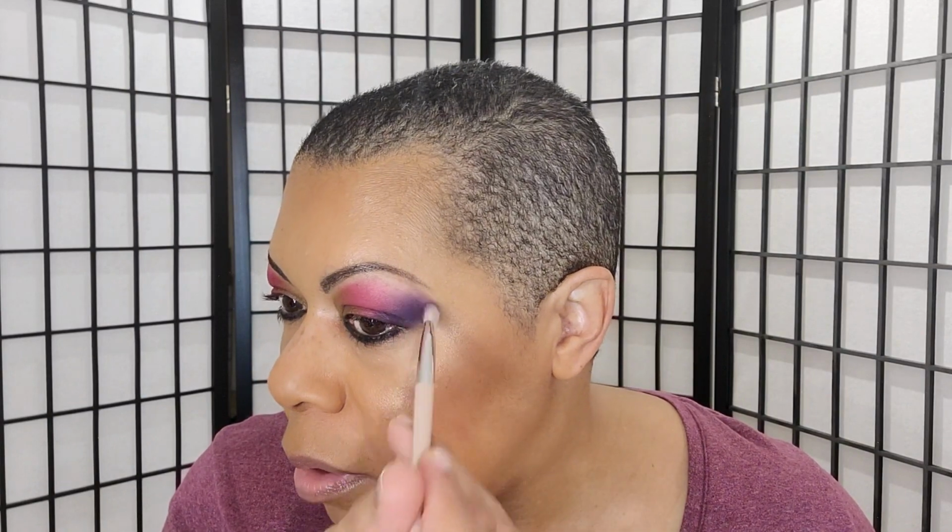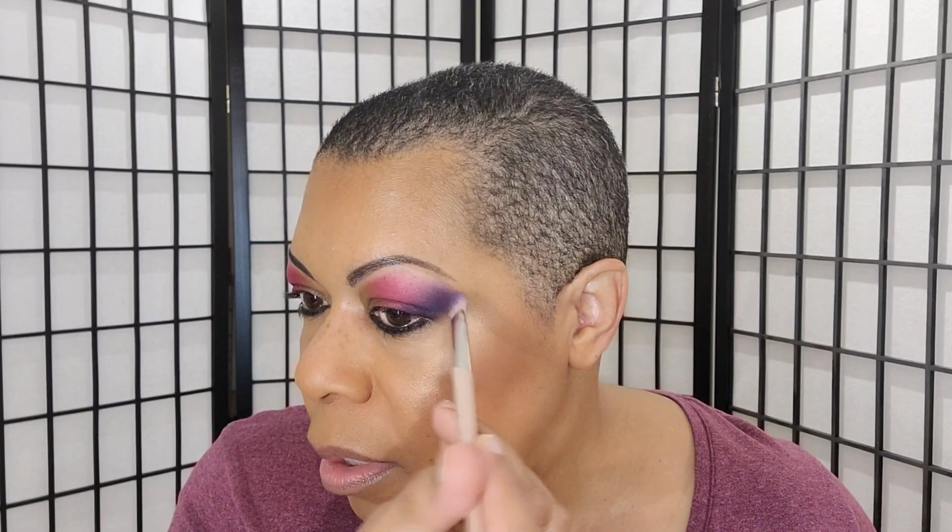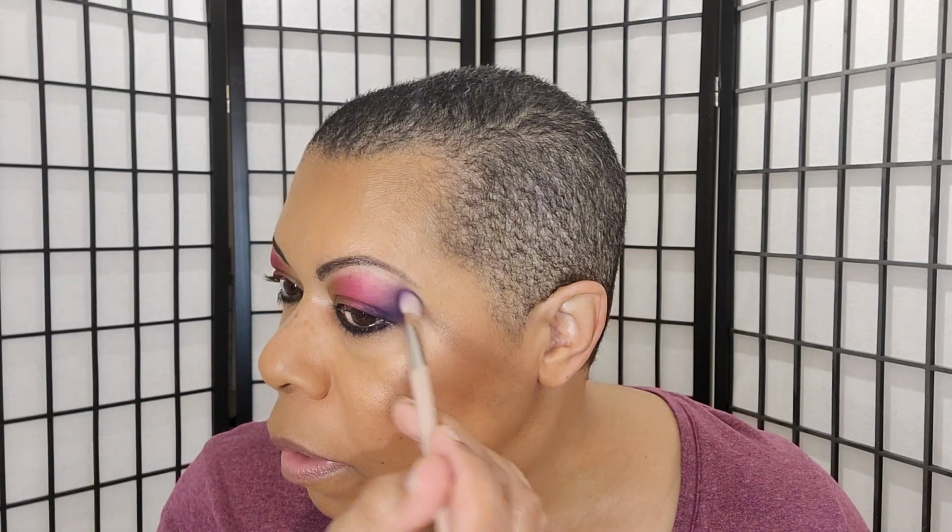So anyway, we're going to take the tip of this brush and we're going to do some blending here. So you saw how this is already starting to blend, and I think I went too wide. So we're just placing here and then feathering it inward. And so you see how this is blending itself out. Now we're using the tip of the brush, like sort of that part, and we're blending it.